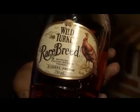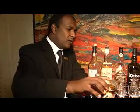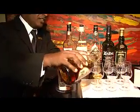Whiskey number one would be a bourbon that I thoroughly enjoy. It's the Wild Turkey Rare Breed. It's made from a percentage of corn. It's very sweet, very perfumey. It's ideal for an aperitif or an after dinner drink as well.